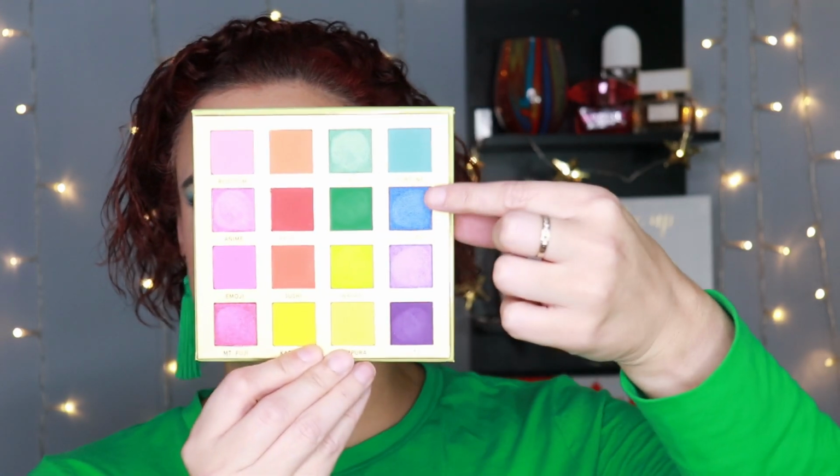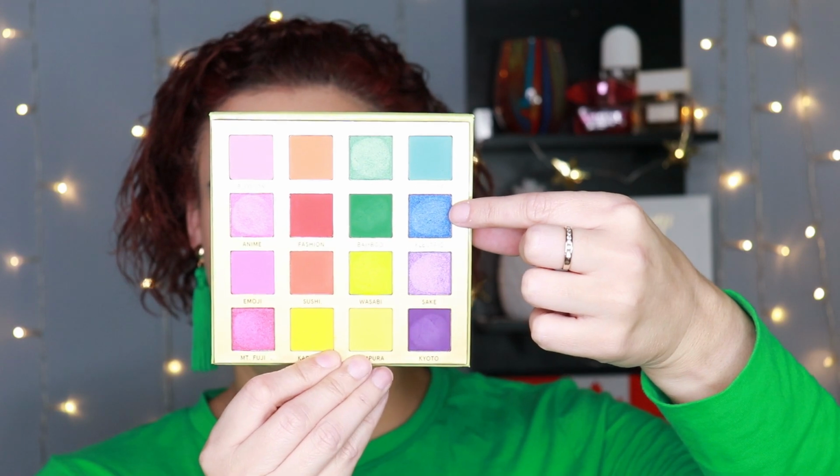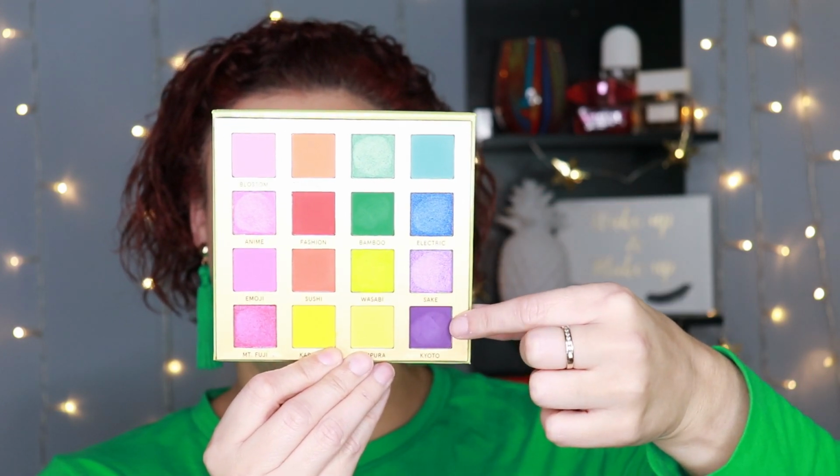So the eye look was looking a little flat to me. Because there really aren't any deep shades in this palette, I wanted to bring in a couple of tones from the Trendy and Hollywood ones so that I could deepen things up, like the outer corner and my crease and the lower lash line. So here is me applying two of the shades from Trendy in Tokyo. The names of them are Electric and Kyoto. So this darker blue shimmer over here, and then this matte deep purple.